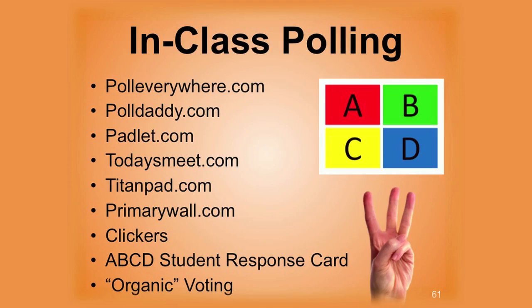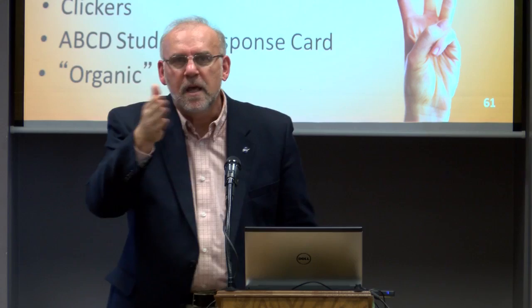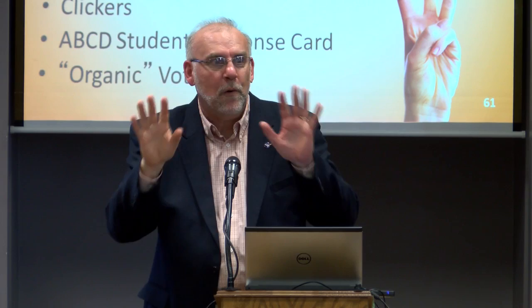You could use the ABCD cards. It's big in astronomy, especially in a large class. You give all the students a card, and they just fold it to whatever color. So you just look. If you see a sea of green, you know the vast majority of the students picked B. And if that's the right answer, you move on. If you see a rainbow of colors, you know that they're not quite there. This will work well with a think, pair, share type activity.